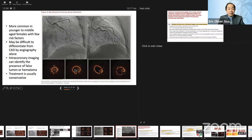Another common cause of ACS, particularly in younger to middle-aged females, is spontaneous coronary artery dissection, which might be difficult to differentiate from CAD by angiography alone. Intracoronary imaging can identify the presence of the false hematoma shown here at the bottom. And usually for this patient, treatment is also conservative.